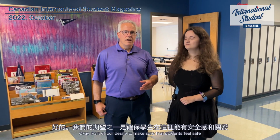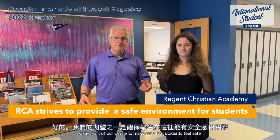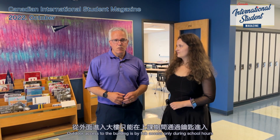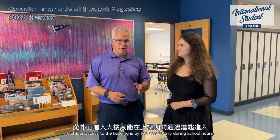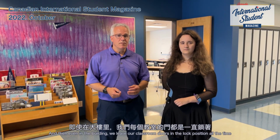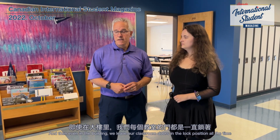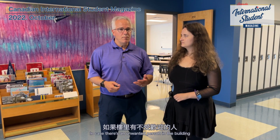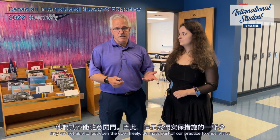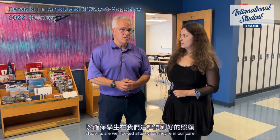So part of our desire to make sure that students feel safe, secure, and loved in this place is security of the building. Outdoor access to the building is by fob access only during school hours. And then even in the building, we leave our classroom doors in the lock position all the time. In case there's an unwanted person in the building, they're not able to just open the door freely. So that's part of our practice to ensure that students are well looked after when they're in our care.